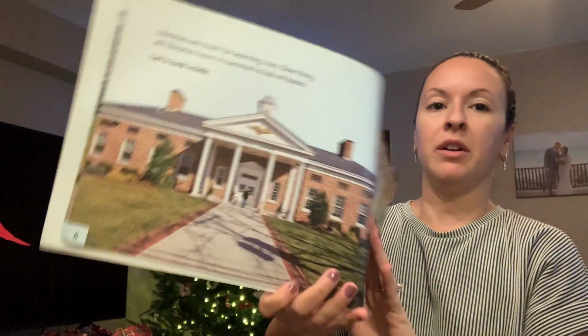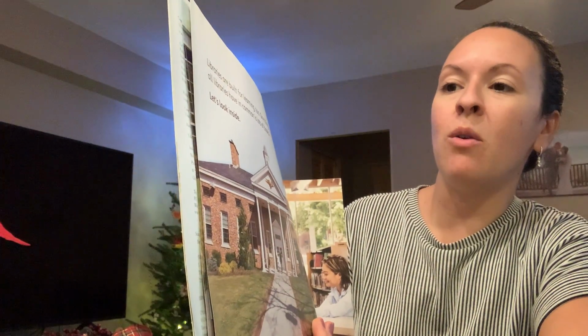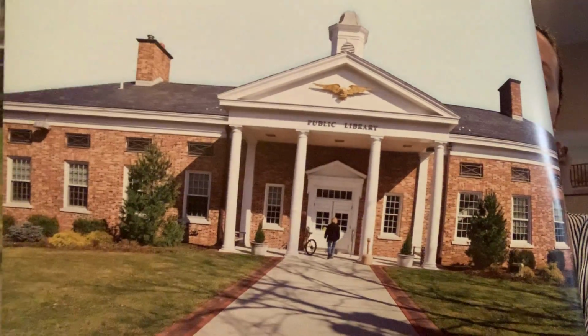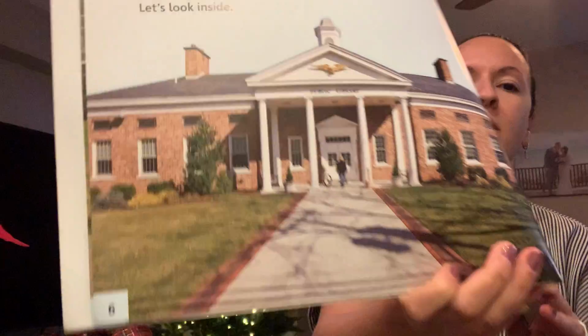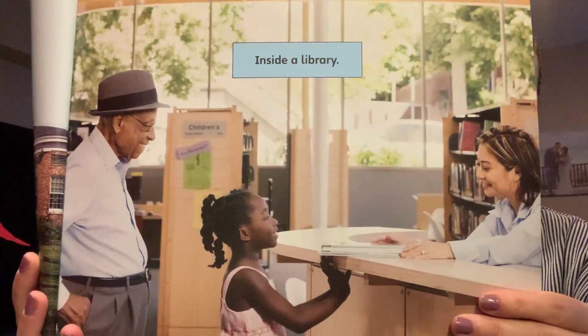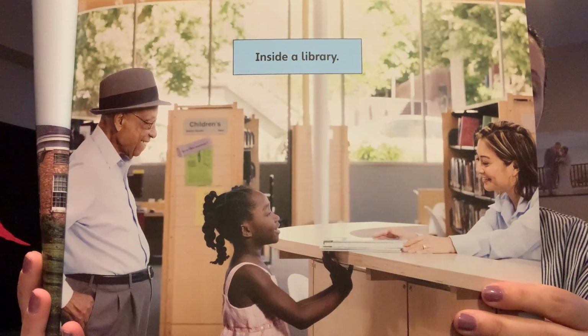Libraries are built for learning. One thing all libraries have in common is lots of books. So let's look inside a library. Here we are inside a library. Have you ever been to a library before?